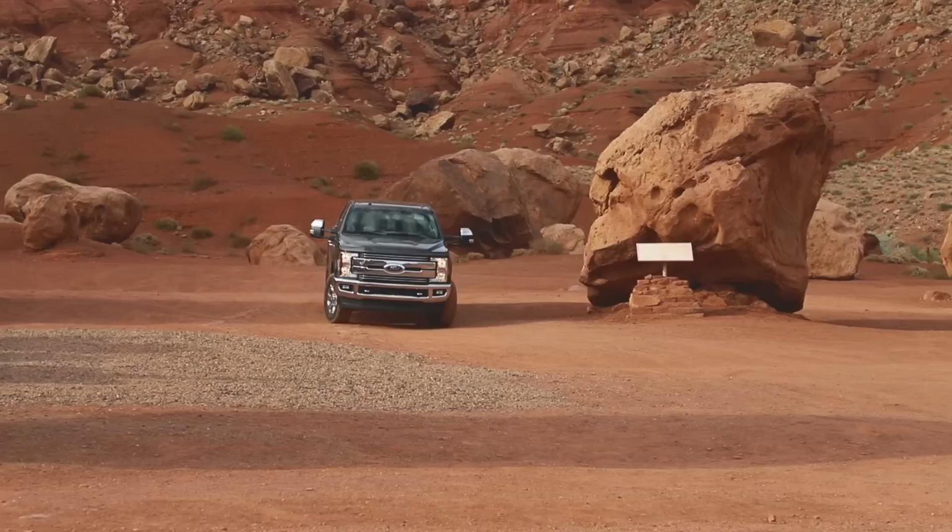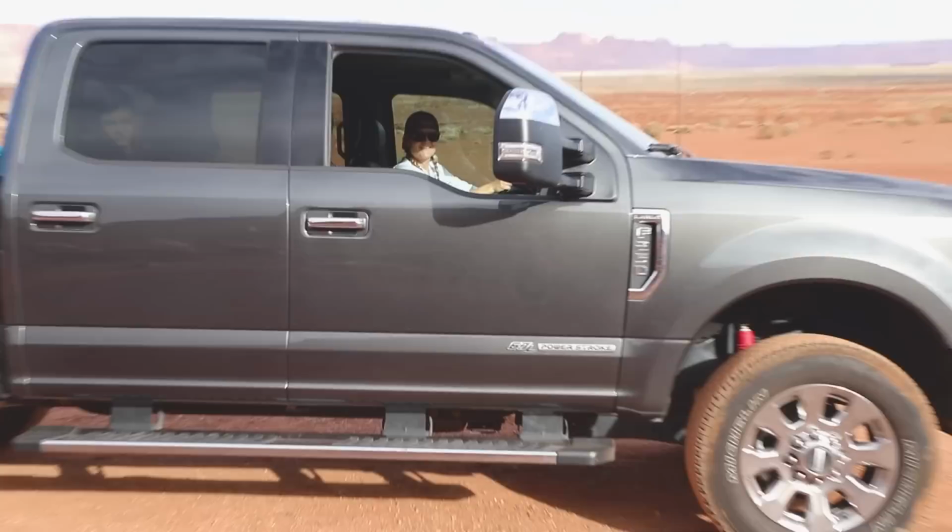Want to ride? Yeah, I want to ride. Roadside pickup.